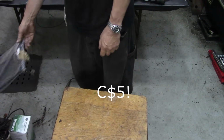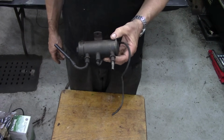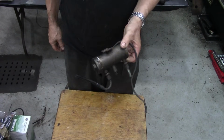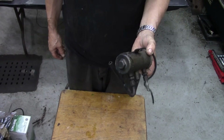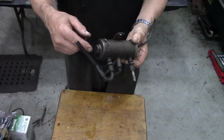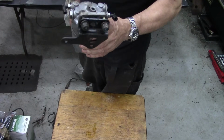Five bucks. Here's one of the electric items I tested: a Facet electric fuel pump. These are a higher pressure fuel pump fitted to the V8s and things like this. I have tested it, it was working. It's still got petrol in it. But 10 bucks, it's yours. I didn't strip down the filter or anything like that because I haven't got the gaskets.